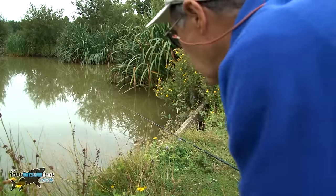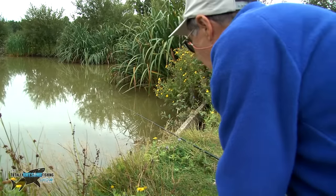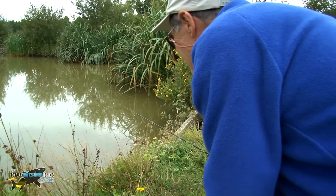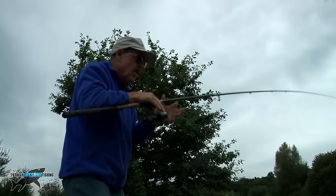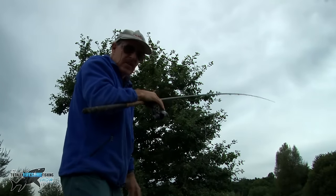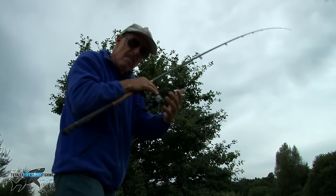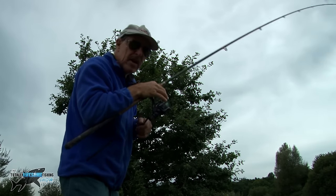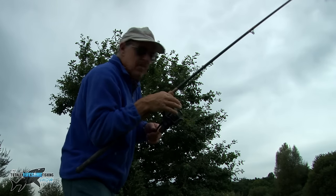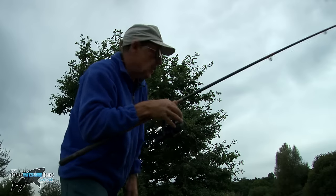Guys, he's right on the bait. Right down there. Very, very spooky. Well, guys, we've got another fish. This time I cut the snail even smaller, and I think maybe I should even drop the hook size. It's another bream, not quite as big as the other one. But listen, they all count. A fish is a fish.